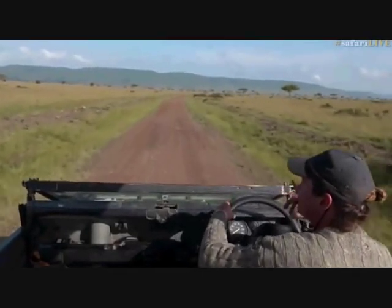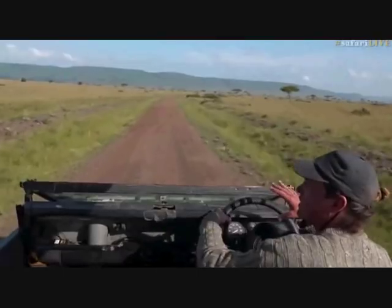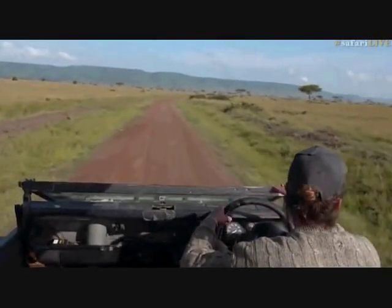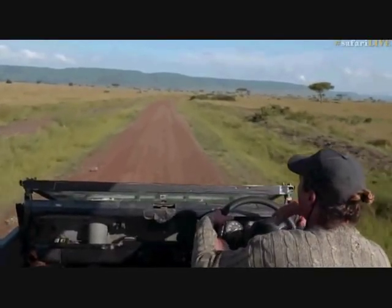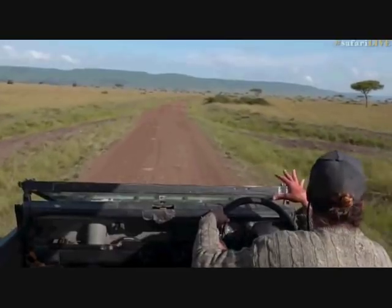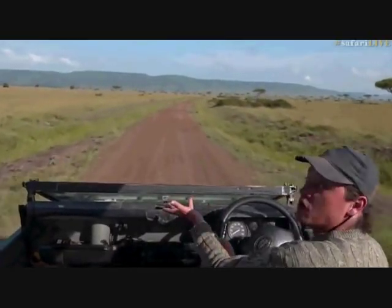Now there is a female that I've seen in this area a few times, and quite often you see her from a great distance in a tree. She's not the most relaxed female leopard around, but I'm not looking for leopards, so it's fine. Who knows?